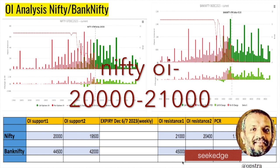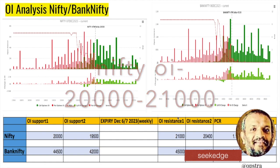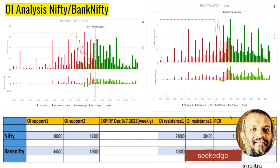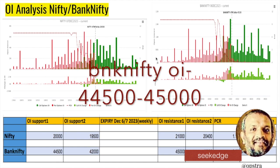And 42,000 and 46,000, a very wide range, if that's breached. So 45,000 is pretty crucial for the Banknifty, right? Otherwise, that's what the charts are showing. So there's some unwinding also seen on the call side on the Nifty and the call side on the Banknifty also. You can clearly see that, right?